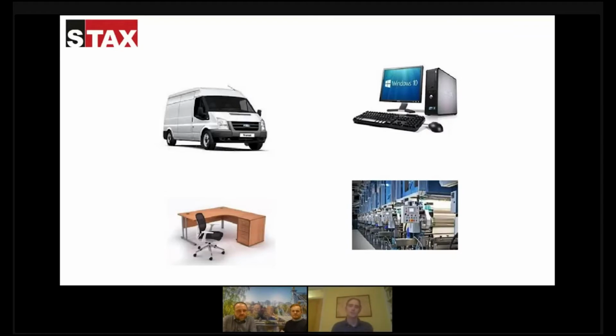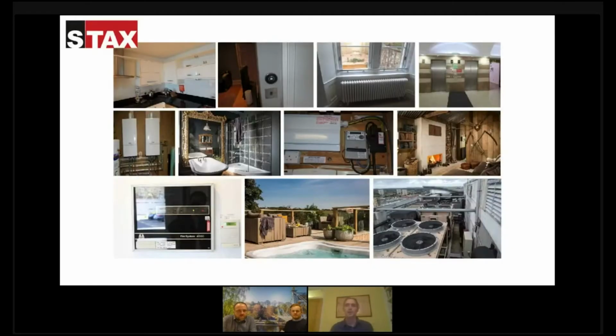But what we've focused on as a firm, and where there's an awful lot of value to be added, is looking at what items are actually in place at the point of purchase. When you buy a property, you're not just buying a brick structure. There's a whole host of different items embedded within it at the point of purchase, which are also claimable for this tax relief. We've got a number of examples on the screen now: your fitted kitchen, your boiler, bathroom, plumbing infrastructure, electricity, radiators, and a whole host of different items beyond that.